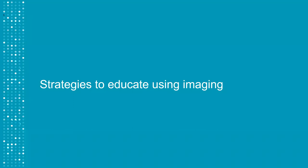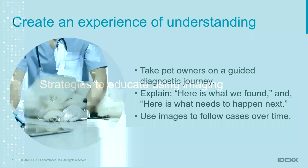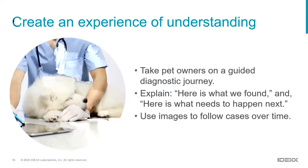All right, so let's talk a little bit about strategies to educate using imaging. So first, we want to create an experience of understanding. Like I mentioned earlier, let's take owners on a guided diagnostic journey. And it'll feel like you're explaining it from a very basic standpoint. I'm sure you do a great job of this right now, but really, what are we looking at?